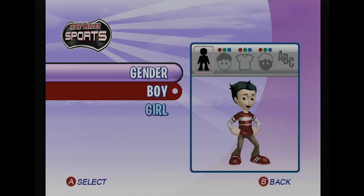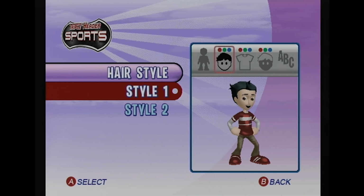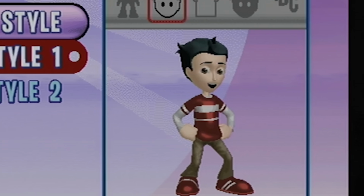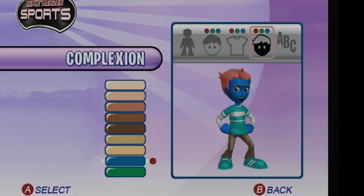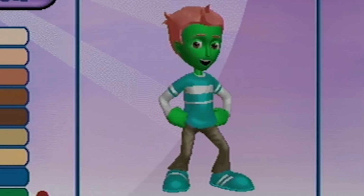You can even design your own custom me-esque character in this game, except your options are very limited. You get like 2 hairstyles, and every character looks the same, but you can make your character's skin blue and green, so that's kind of dope.